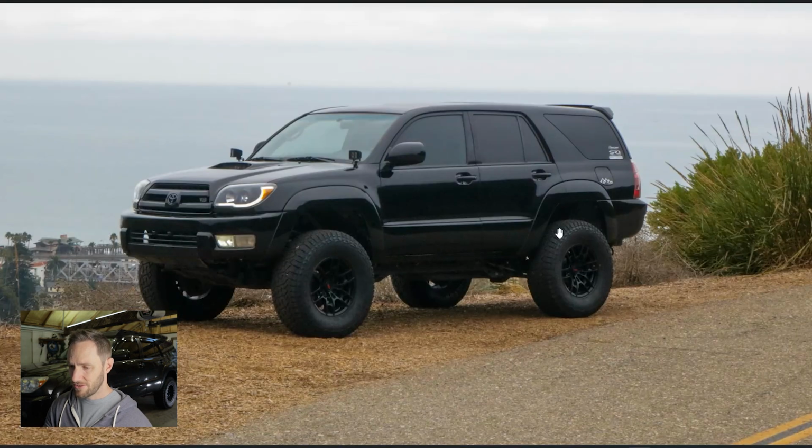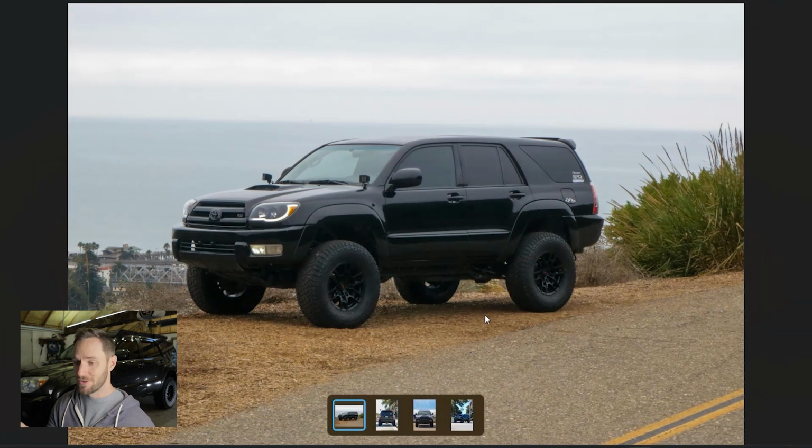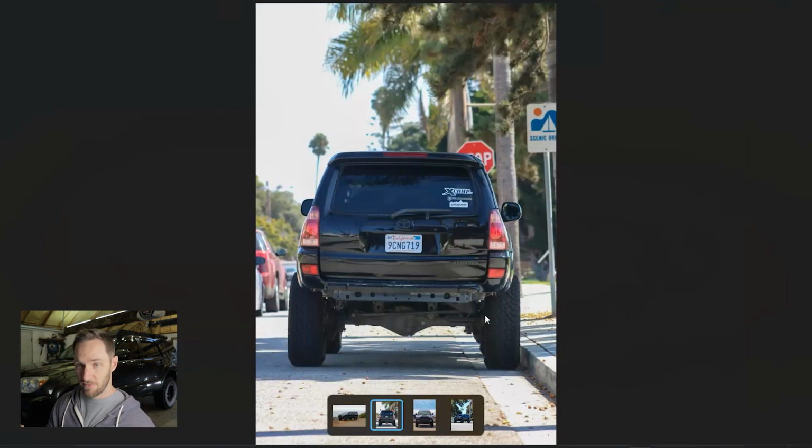The stance looks really nice. I'm not sure which size tires these are, if they're 285s or if they're bigger. But yeah, something about this angle and the stance of this picture, I think this thing is gorgeous. And it's a pre-facelifted model, which are normally not my number one favorite, but so far I love everything about it.